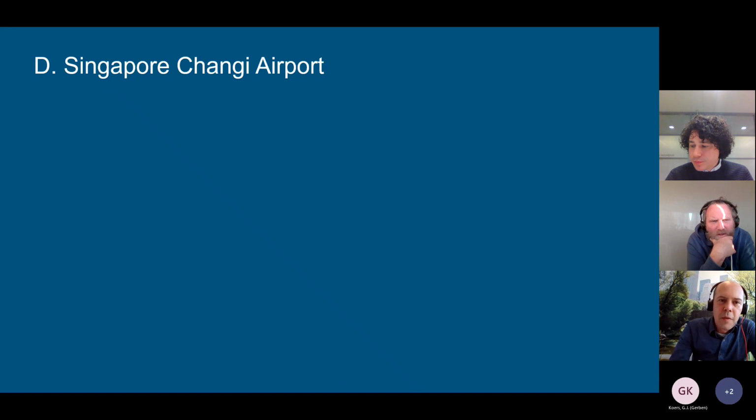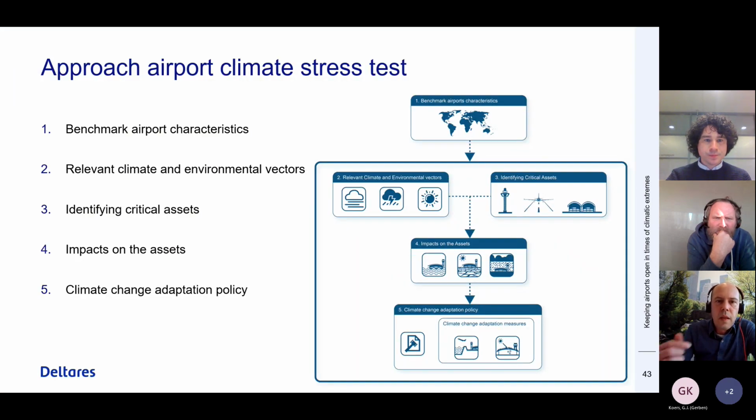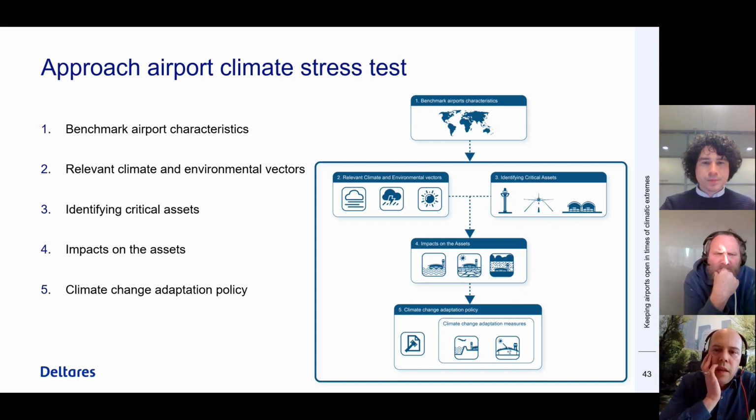This was only the risk assessment. What we did for Singapore Changi Airport was that we went further and also broader in the sense of climatic hazards. Changi Airport is in Singapore. Singapore is an island state. And what we did was to develop a little bit based on what we used to do in a climate stress test in the Netherlands for cities, is that we started to do a climate stress test for Changi as one of the first, I think, in the world.